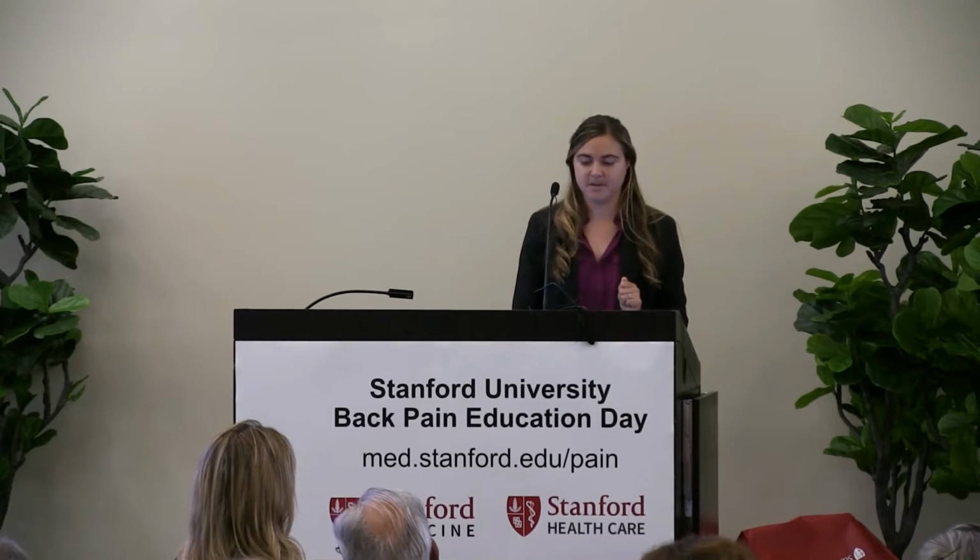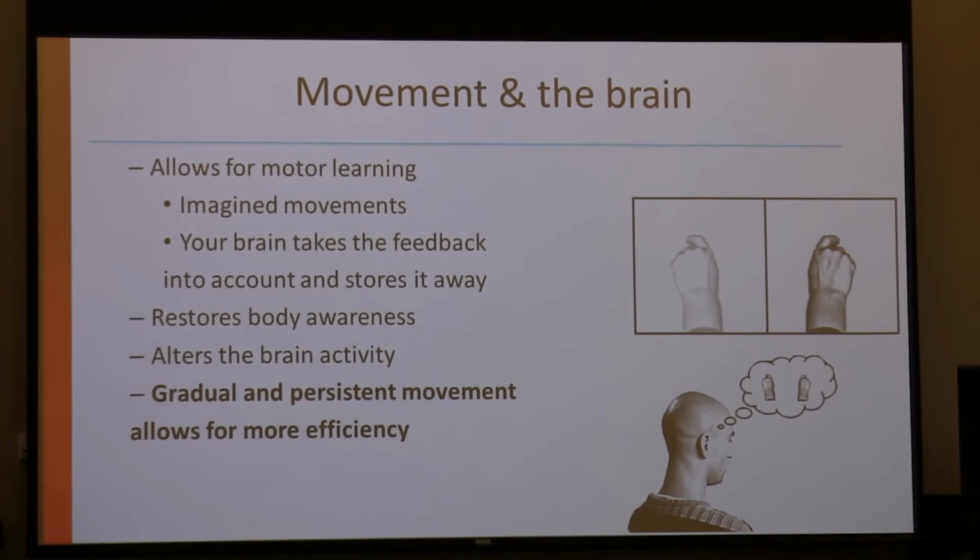So something that I want to talk about is how does movement actually change your brain? So we talked a lot about how the brain is more active when you have chronic pain. And I like this because when you move, motor learning happens. And this can happen so the brain lights up. So if you're going to reach for something, the brain lights up. If you even imagine reaching for something, the brain lights up, right? Because those pathways in the brain are going to facilitate that movement. And every time you move, you bend forward, your brain takes that information and it stores it again, right?